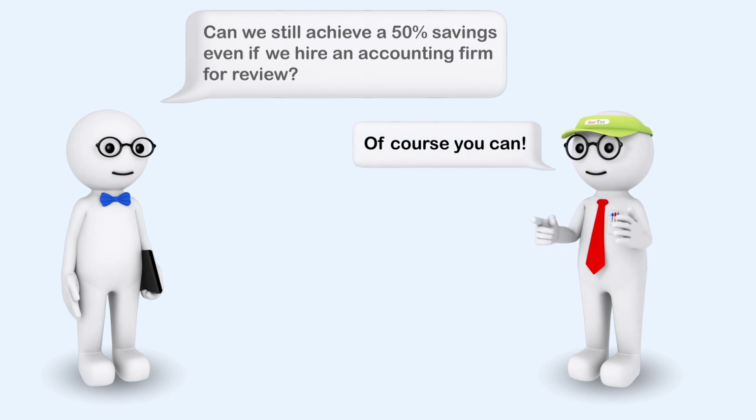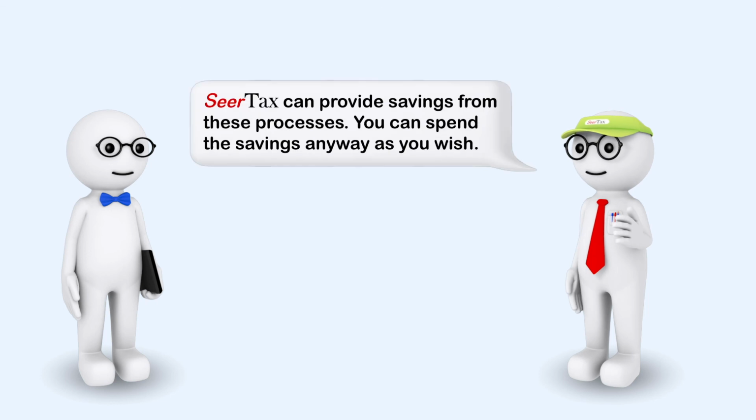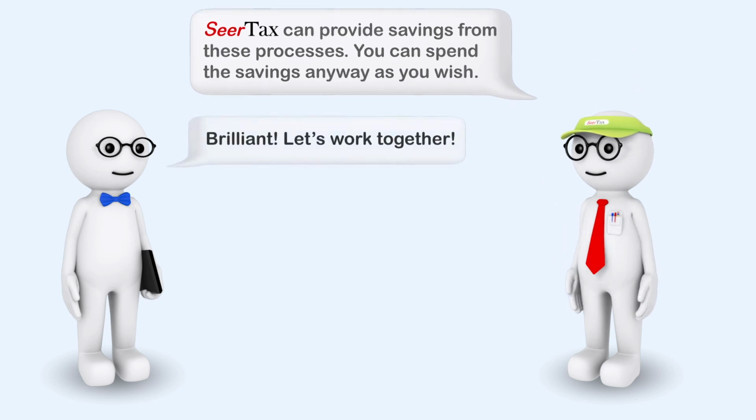Of course you can. The most time-consuming and costly parts of tax return preparation are calculating complex tax items manually, populating tax forms, and checking them one at a time, and solving e-filing issues at the very end of the return process. Seer Tax can provide savings from these processes. You can spend the savings any way as you wish. Brilliant. Let's work together.